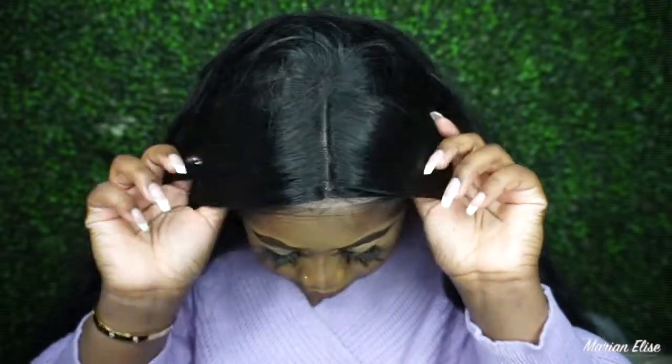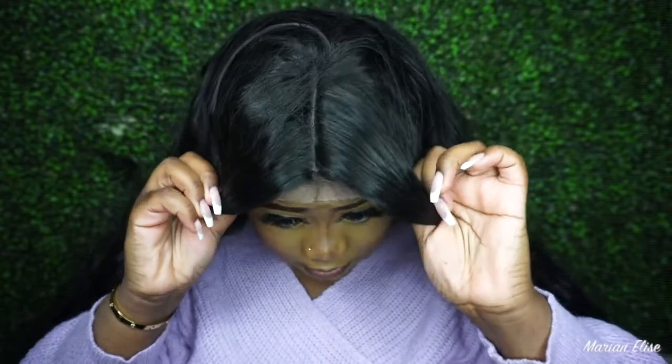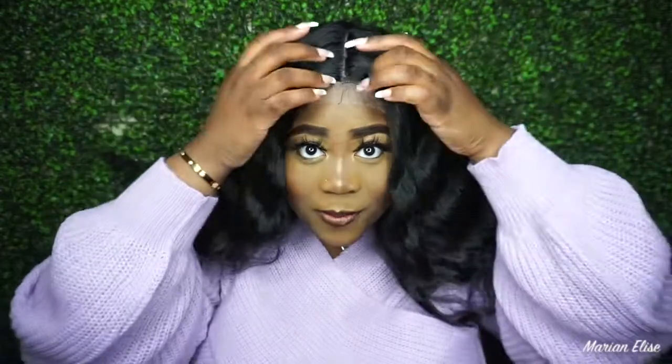Oh my goodness, there's so much hair. Hold up. Oh my goodness, this is a lot of hair, y'all. First off, I want to say the wig fits so good on my head. I'm so happy. It is big head friendly. The cap stretches all the way. All right, it's on my head. Like, what? Look how flat it's sitting. Wow, okay, hold on, y'all, I got hair.